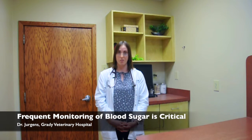So once we start treatment with our insulin injections, it's very, very important to do frequent monitoring of our patients, especially in the first couple weeks after we start treatment. And this is so that, number one, we don't have our blood sugar running too high, but equally as important, we don't want to overdose with our insulin and have our blood sugar drop too low. That can actually be really, really dangerous.